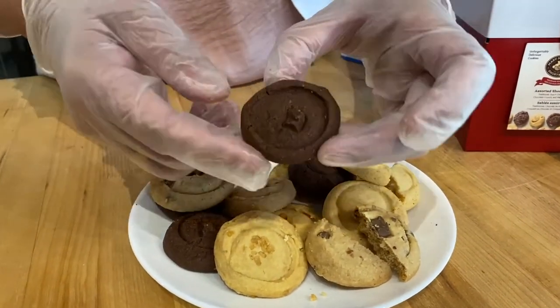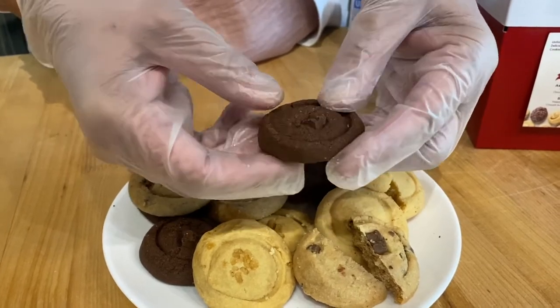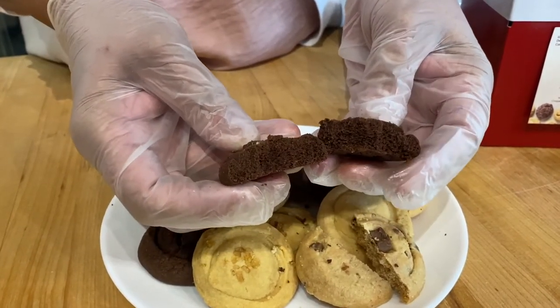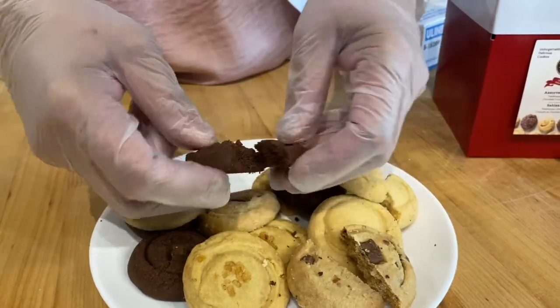Our fourth flavor is our Dutch cocoa, and it's a velvety smooth Dutch chocolate cookie, again, crowned with a big chunk of chocolate on top. It's a little softer and velvety versus our chocolate crunch, which has the little crunchy bits in it.